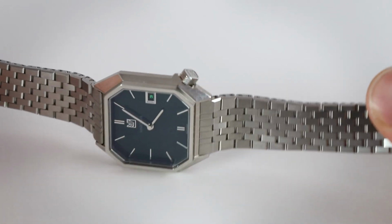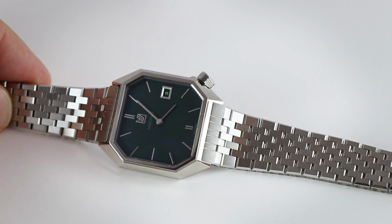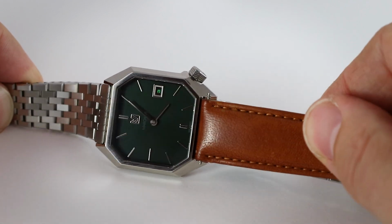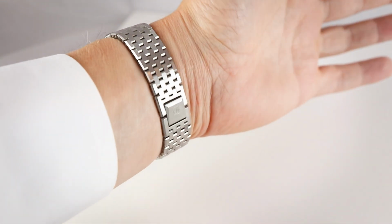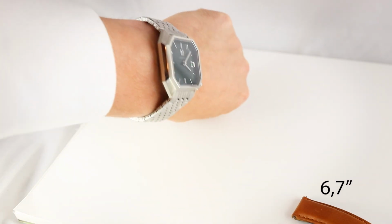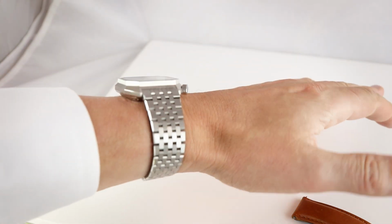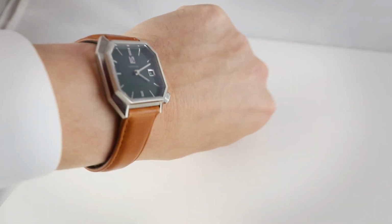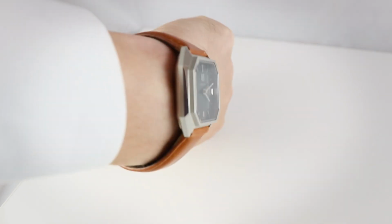But then I found out that it goes very well with contrast straps in a contrasting color. So for example, if you take the Caseback number 2, for example, with that brownish cognac tone, this delivers really something else then. And there you go. And you see 17 centimeter wrist. And you see the size of this watch, 34 millimeters in width. And it wears pretty dominant. And here it is on the strap. Caseback number 2 strap. Quite a different look.